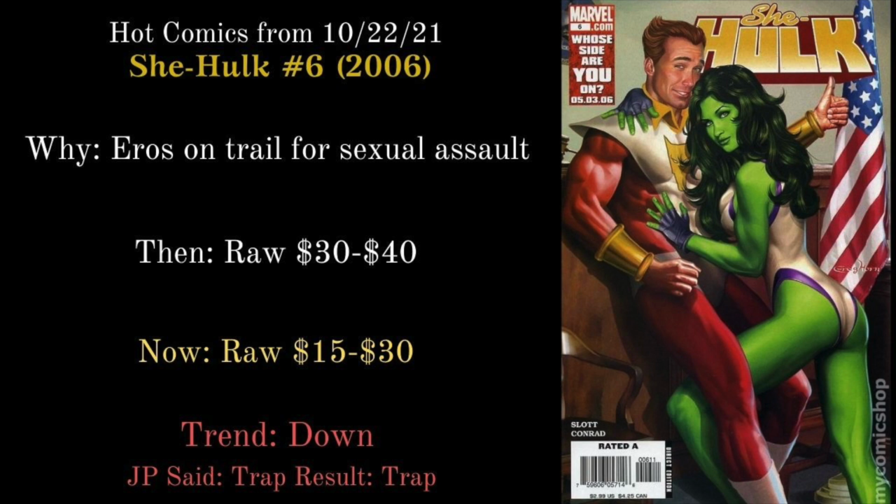Then our last book, also related to Star Fox, and this one's just a weird spec. This is She-Hulk #6. If you know anything about Star Fox and his powers, he has the ability to attract. Basically in this book, he's accused of using his powers to seduce women, so he goes on trial for sexual assault. She-Hulk's the lawyer involved. Anyway, this book was $30 to $40 because people were like, well, we're getting a She-Hulk show, maybe this will be a storyline, which I cannot imagine Marvel ever doing on any sort of TV, given how the nature of the environment has changed, even if he comes off looking bad. Now raw copies are down to $15 to $30, but still going for value. But this is still definitely turned into a trap.